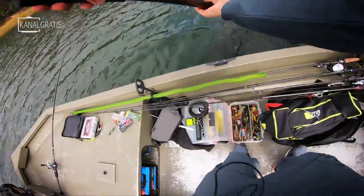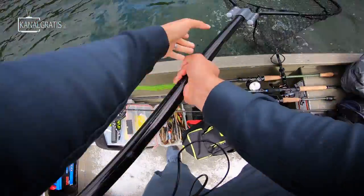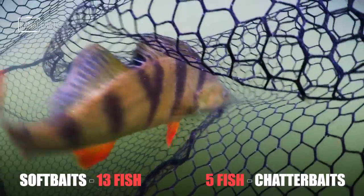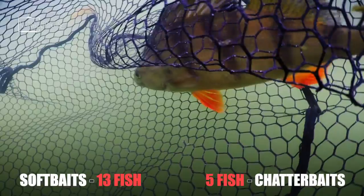Fish on, Chatterbaits. Oh, good job. On the Chatterbait. Yeah, on the Chatterbait. I think that's the second biggest of today. On Chatterbait. Yeah, on the Chatterbait. Okay, I think we can see a pattern now.